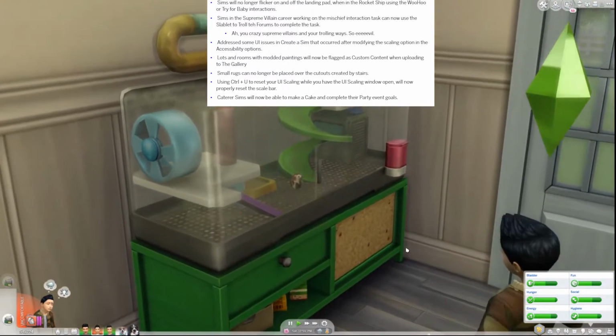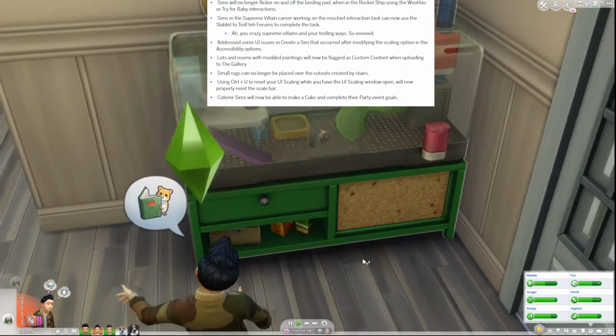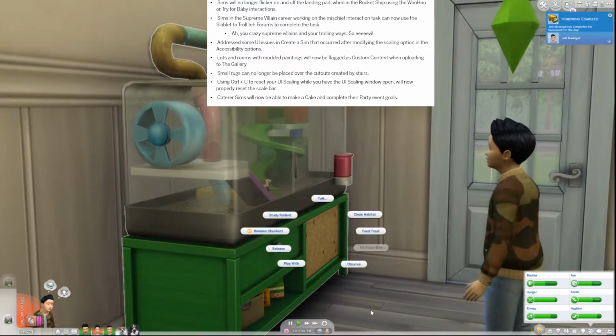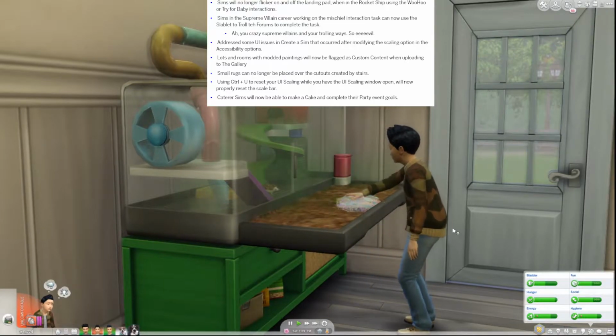Sims in the Supreme Villain career, working on the mischief interaction task, can now use the slablet to troll forums to complete the task. Addressed some UI issues in Create a Sim that occurred after modifying the scaling option in the accessibility options.